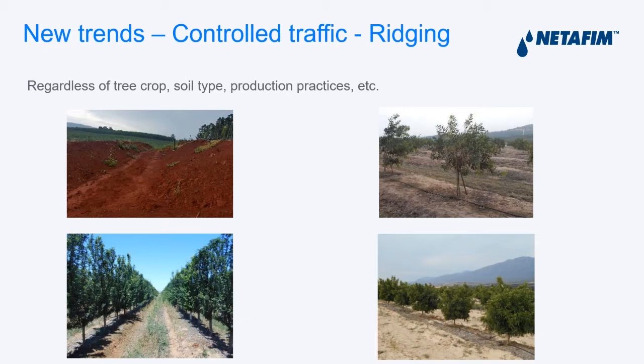But it's a statistical trial being done in Tsanin, and everything was cross-ripped before, and one of the treatments is no ridging, as against, I think, 20, 40, 60, even up to 1 meter height of the ridges. And left bottom is, I think, nectarines in the Koue Bokkeveld area. On the right is macadamias, also up in the north. And then right bottom is sandy soil citrus in Citrusdal.